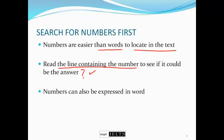But please note that numbers can also be expressed in words. So, we might not be that lucky every single time, and sometimes we might not be able to find all the answers in a single go. Let's just have a look at an example.